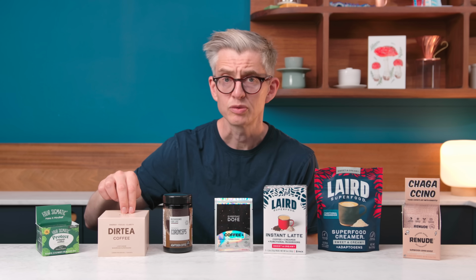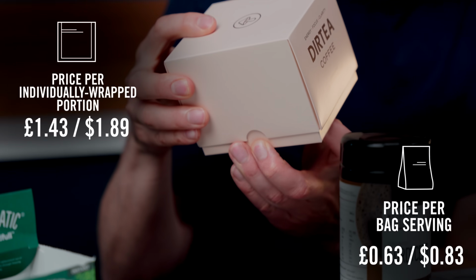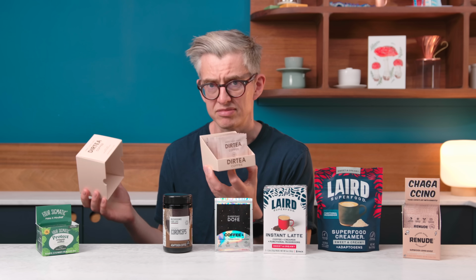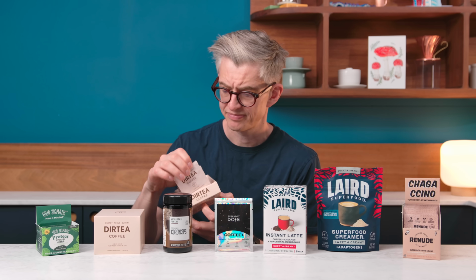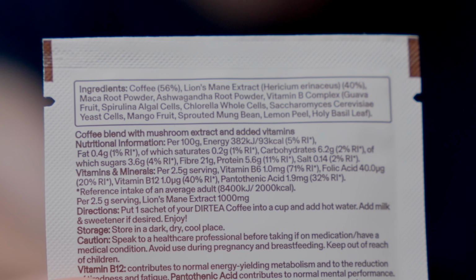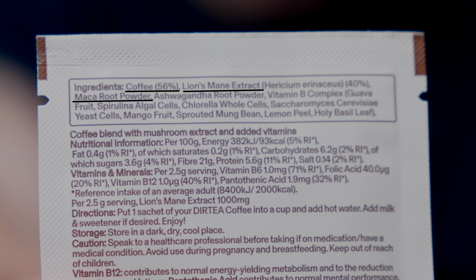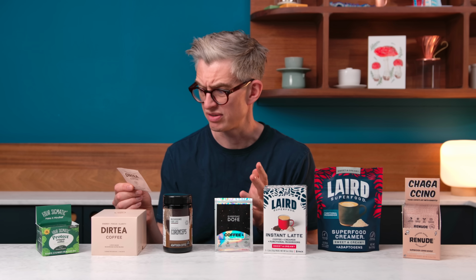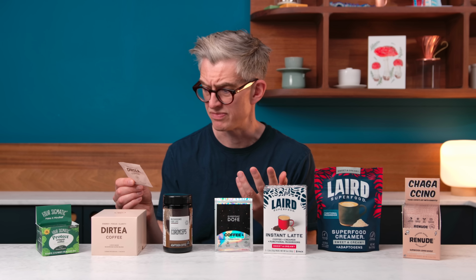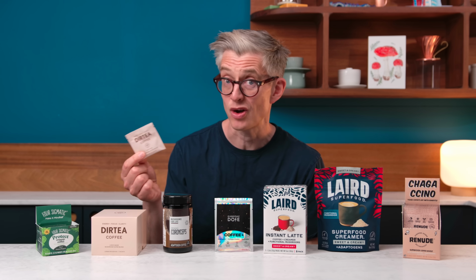Next up, we've got Dirty, a mushroom fella on the top there. Fancy box, but a mere 7 sachets. So I'm going to deduct some points that don't exist just for being inefficient in your packaging. Here again, we've got a combination of coffee, about half the sachet, lion's mane extract, a maca root powder, not a mushroom, ashwagandha, also not a mushroom, some vitamin B complexes, some other stuff, a lot of stuff in here. Sprouted mung bean, lemon peel, holy basil leaf. There's a lot happening in here.